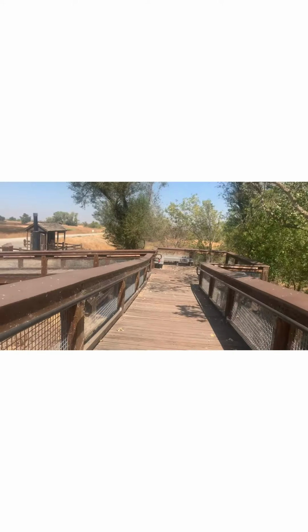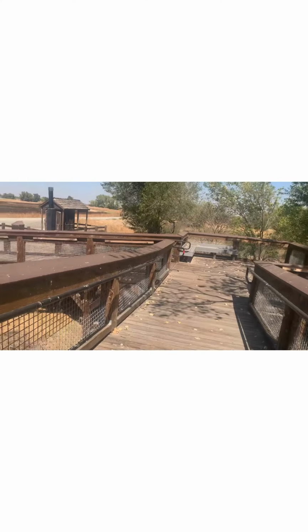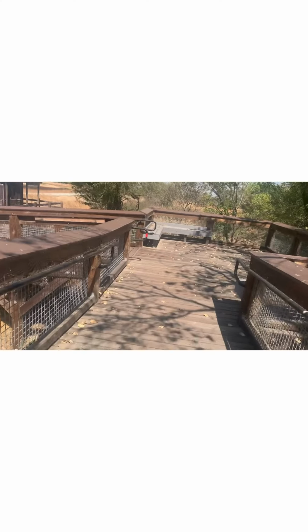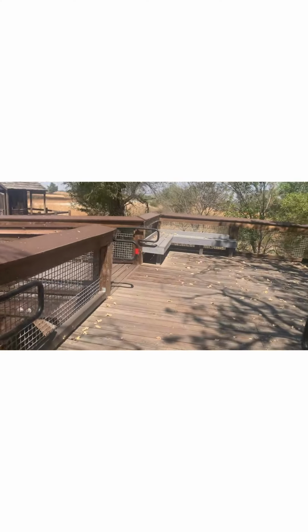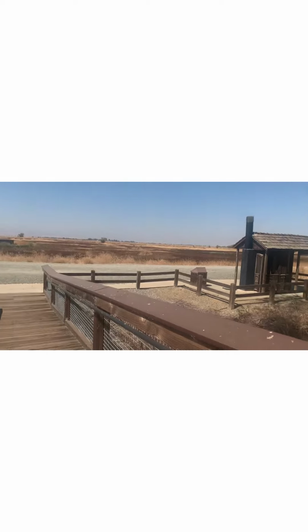This is like their little lookout point. They only have certain parts of this nature preserve area where you can actually get out and take pictures. If you get out anywhere else here, they fine you because they're watching you on a camera.